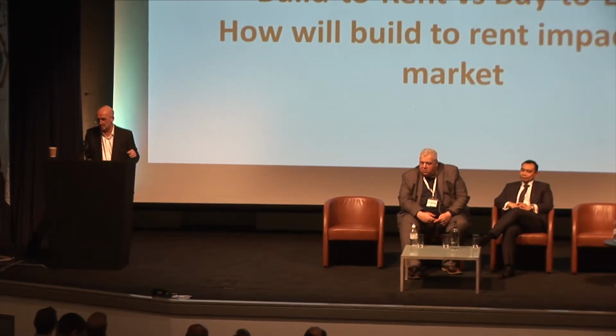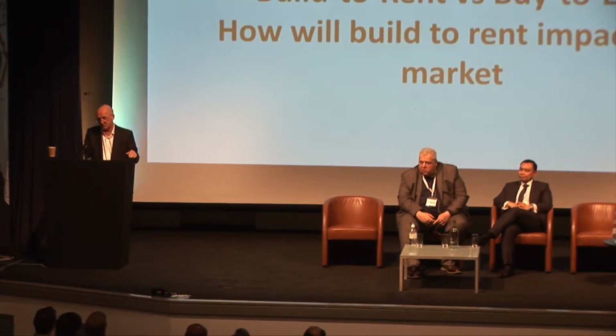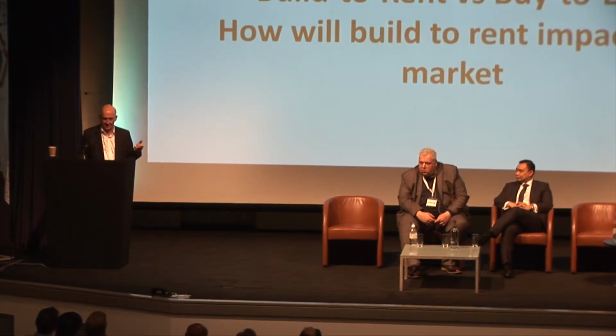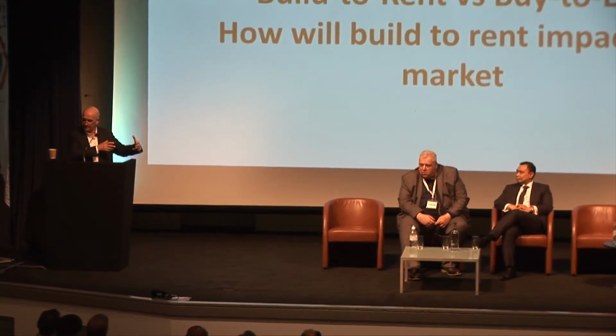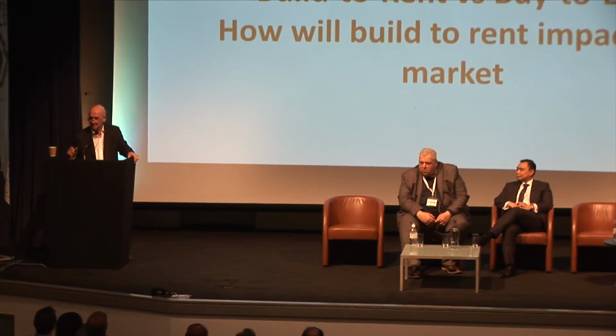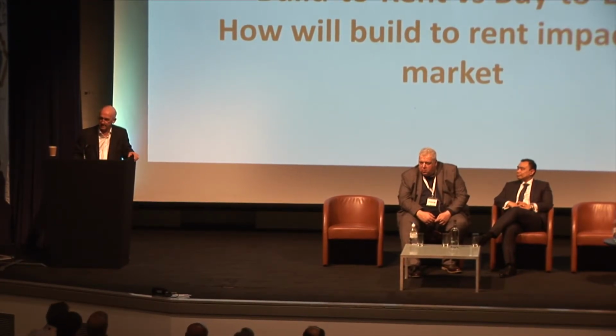If I were a private landlord in Wembley, my target tenant was a professional tenant, 25 to 40, then I would have some concerns. But at the same time, if you're a private landlord in Wembley and you've got 5,500 units of Quintain potentially competing against your single 2-bedroom flat, and you're charging $1,350 a month and they're charging $2,400.